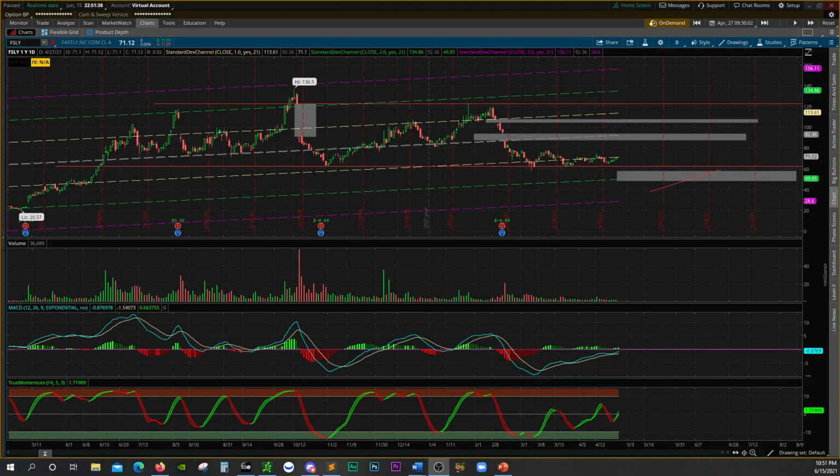Welcome back, folks. I've had a lot of people asking about covered calls and how to do them. So I'm going to go over that today, and I'm also going to go over a couple of examples: an entry and some profit on a covered call that goes your way, and then an entry and a roll on a covered call that doesn't go your way.